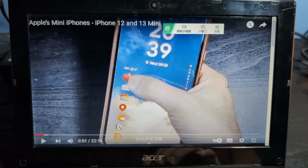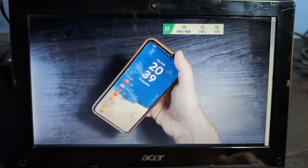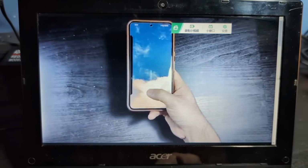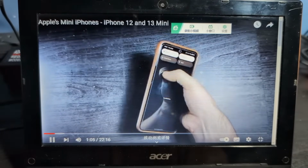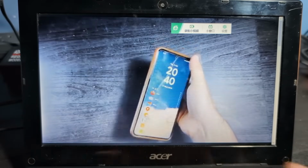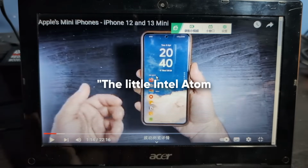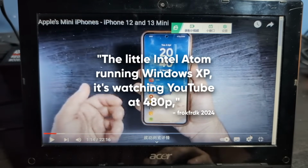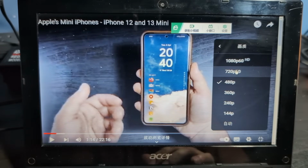Not even HD content. It's doing it! It's doing it! Guys, it is literally doing it. You absolute unit! Oh my god. Yes! It's doing it really well! Oh my god. The little Intel Atom running Windows XP. It's watching YouTube at 480p well. Oh my god, with all this bloat in this browser too.